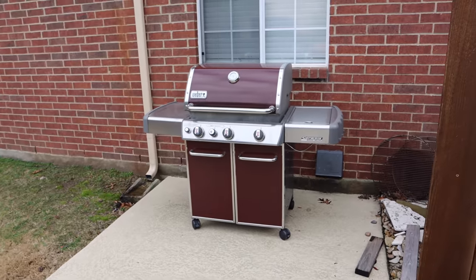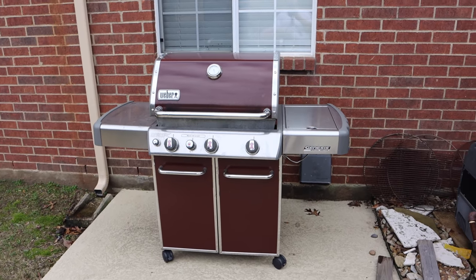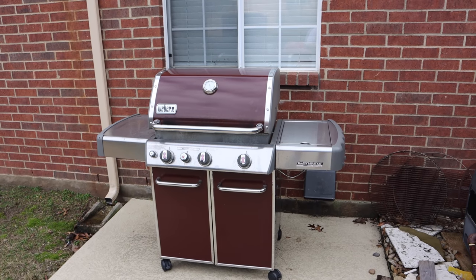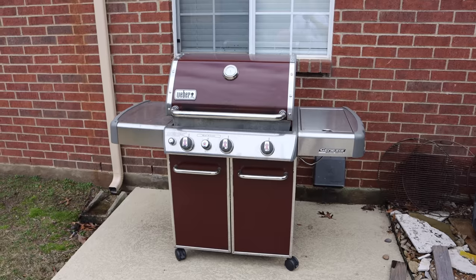This is my gas grill. We use it. I got in trouble last time for making fun of my gas grill. It's not that I don't like the gas grill. It's fine. The kids need something to cook on.